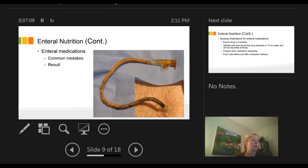All right, so these are some of the common mistakes. So look at this tube. It looks kind of ugly, doesn't it? It looks to me like it's very clogged up. So you want to make sure that, number one, you are flushing it with at least 15 to 30 cc's after you're done using it and prior to using it. Usually there will be an order for that, but what happens if you don't flush? The stuff is going to get stuck in there and hard. And that's what you can see.